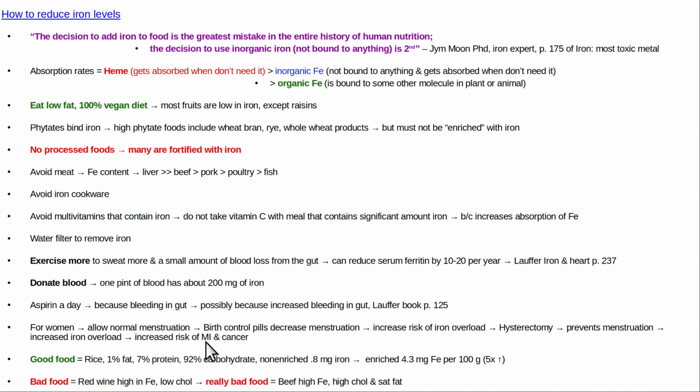For women, allow normal menstruation. You've got to make decisions for yourself. Be careful about getting a hysterectomy at a young age. If you stop menstruating, you take on the same cardiovascular risk as a man. You've got to be aware of that and fix your diet and health habits accordingly. Like we said, eat the good foods, plant foods in general, low in iron as long as they're not enriched with it. A bad food would be red wine, which is high in iron, low in cholesterol, and has alcohol. But a really bad meal would be beef, which is really high in iron, cholesterol, and saturated fat.